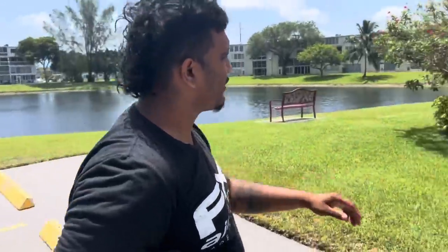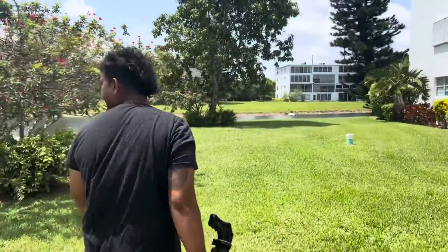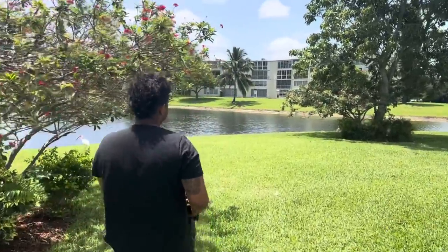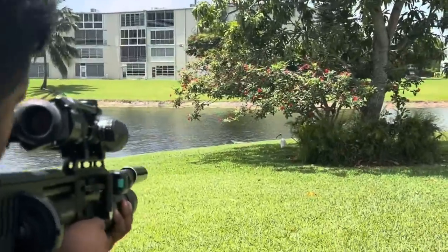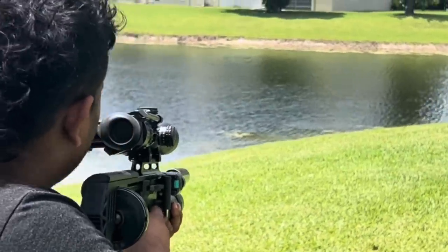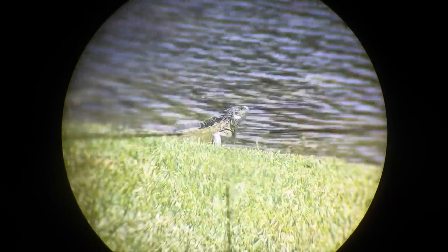We are back out here, your friend Raj, the Iguana Man. We're doing some more iguana removal. We're back over here at our gated community. The iguanas are having a field day. We got to go ahead and see if we can put him in the bag. Oh, we got two of them right there. Boom. Folded them.